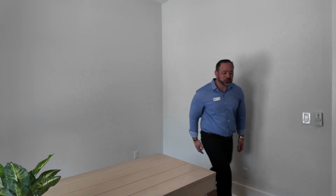Now you got this great bonus room area. They're using it as an office. I think I would do the same if I lived here, but also it could be a workout room, playroom, whatever you like. I'll meet you in one of the guest bedrooms.